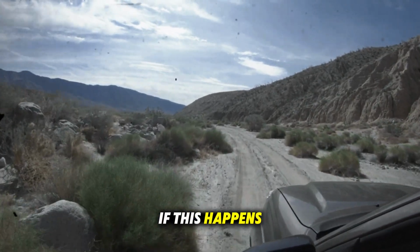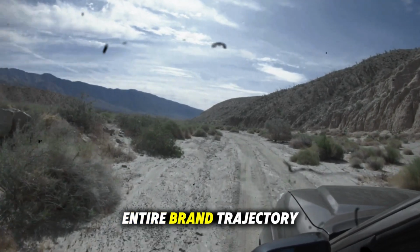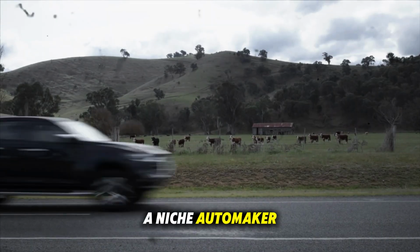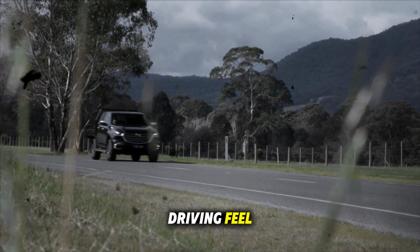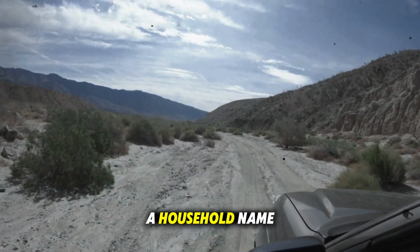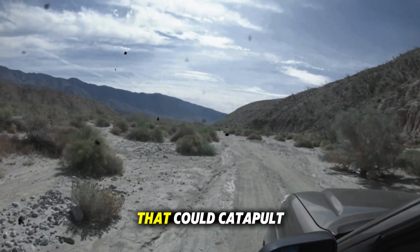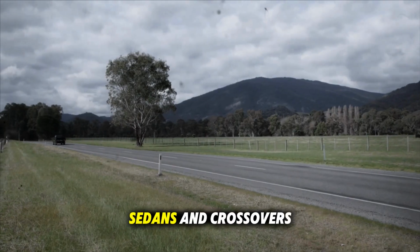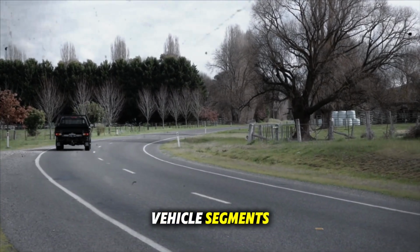If this happens, Mazda doesn't just sell a lot of trucks, it changes its entire brand trajectory. Right now, Mazda is seen as a niche automaker, popular with enthusiasts and buyers who value design and driving feel. But if this truck catches fire, Mazda instantly becomes a household name in the truck market, a space it hasn't dominated in decades. That could catapult Mazda into a new era, where it competes not just in sedans and crossovers but as a legitimate player in one of the most profitable vehicle segments in the world.